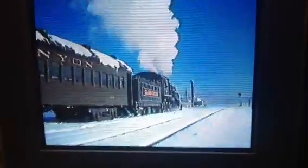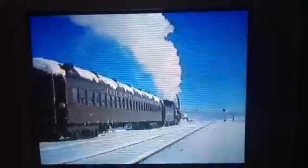This 2-8-0 consolidation type steam locomotive is owned by the Grand Canyon Railroad, a tourist train that runs between Williams, Arizona and the south rim of the Grand Canyon, about 65 miles to the north.